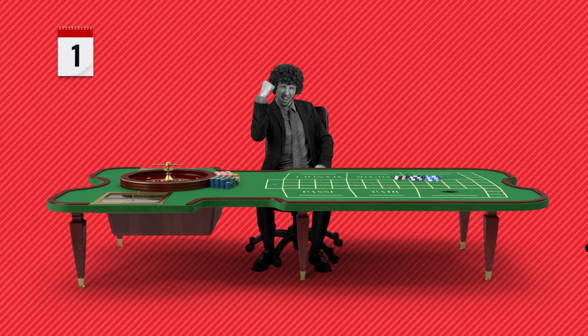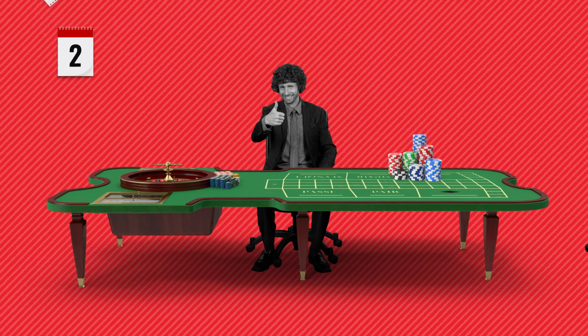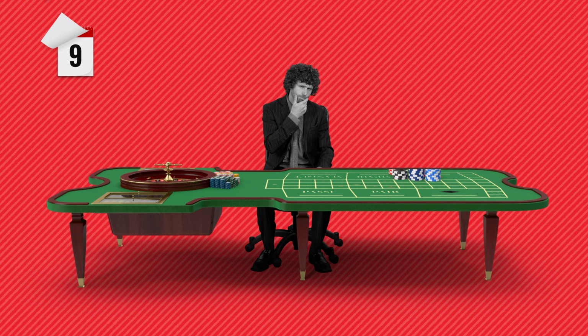If a player wins on day 1, they're more emotionally driven to return to the casino on day 2 and keep gambling. Now, after another day or two, their luck has probably eventually run out, and now they're losing, but they're fixated on getting back to the feeling that they had on day 1. So for some players, the worst thing that can happen in a casino isn't actually losing, it's winning. And it's the same thing for traders. We saw a lot of this in the last year.